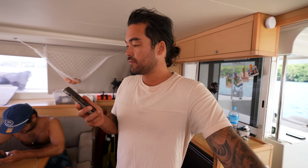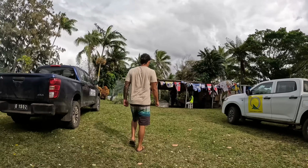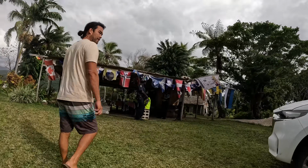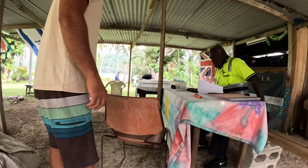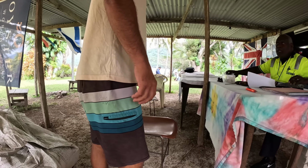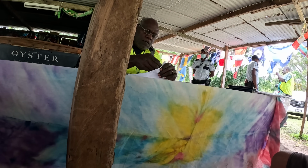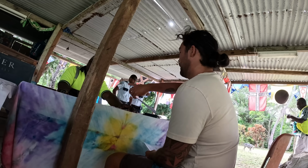So we're just waiting. So I finally got a hold of the authorities, who asked me to come to shore to simply fill out a couple of forms. Not in a million years would I have predicted what happened next. Everything was going so smoothly until the Vanuatu customs officer called the Fijian authorities, as they didn't believe that we had sailed straight past Fiji without stopping. It looked extremely suspicious in their eyes, so what happened next caught me completely off guard.